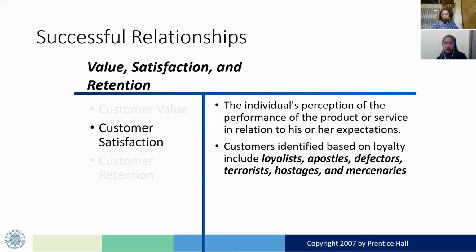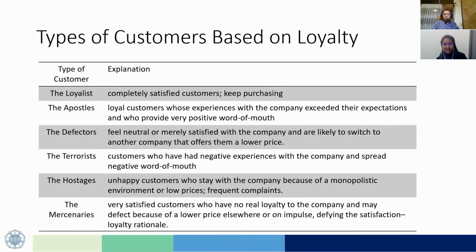If your expectation is fulfilled or beyond fulfilled, then you will be satisfied, or if it is not fulfilled, then your customer satisfaction is low. And in consumer behavior, we actually categorize customer satisfaction into a few different groups. It's actually based on loyalty. There are loyalists, apostles, defectors, terrorists, hostages, and mercenaries. These, I think, are really strong titles, but it's not actually that bad.